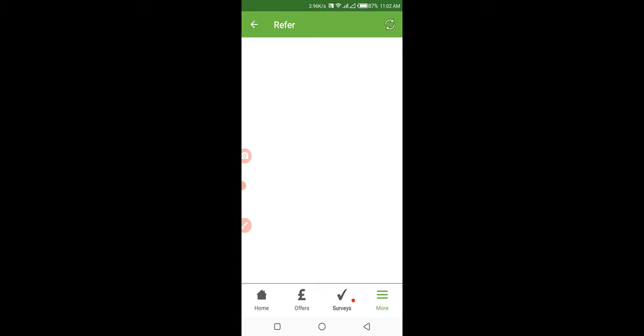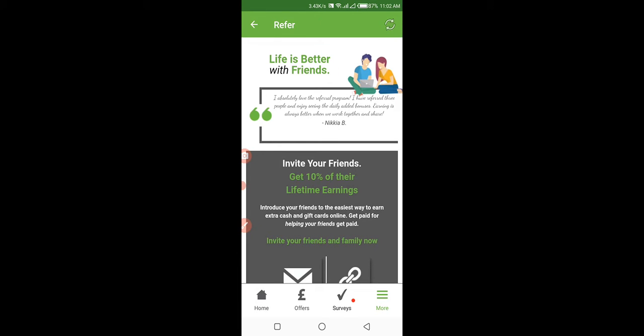This is referral. It's not something compulsory, but I must tell you, I think working together with friends and family makes you earn more, because by the time one of them is stuck at a particular level, you are in the system as well.